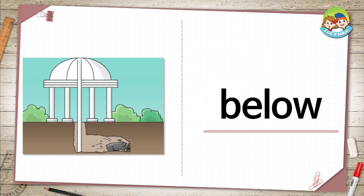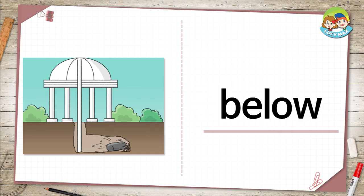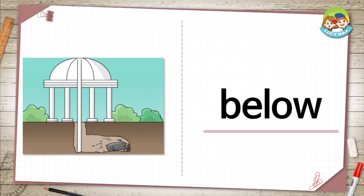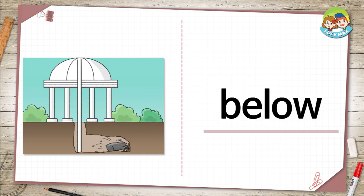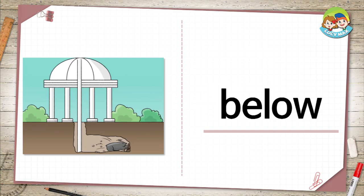Below. In the picture, there is an animal below the ground. It is underground. What is below your bed?